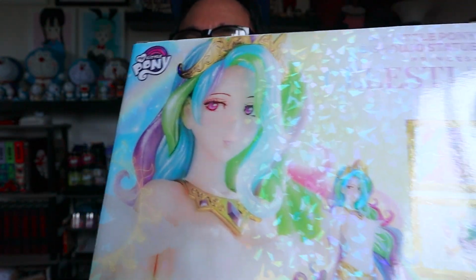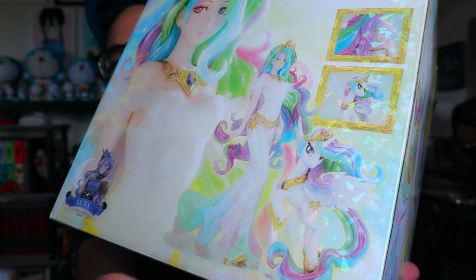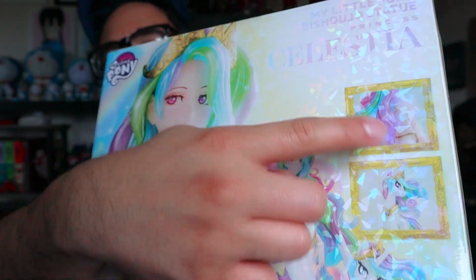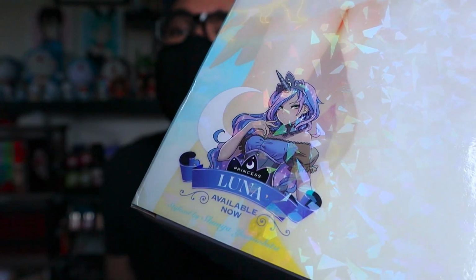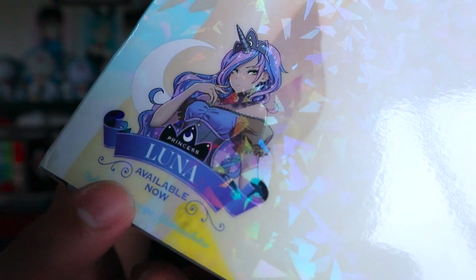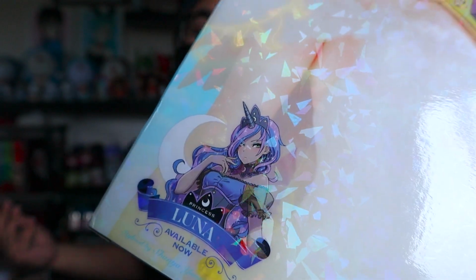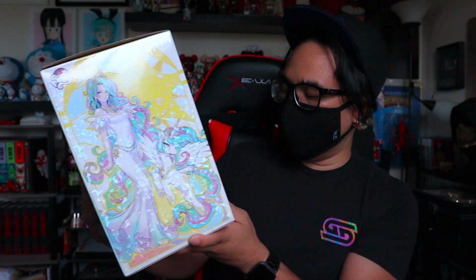On the back of the box, you have an up-close shot of the Princess Celestia waifu statue. You have a full body statue over here, as well as the pony, and then some up-close detailed shots in these little picture frames. On the bottom left here, you have a teaser image of, there she is, Princess Luna. Luna is actually available now. I guess Princess Luna came out first. I do have it, but I decided to unbox the Princess Celestia statue because I like the design more. So I decided to open this one first.